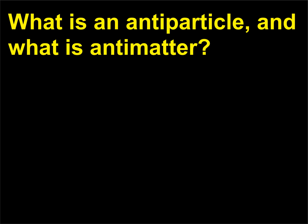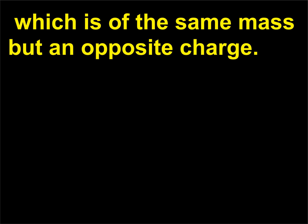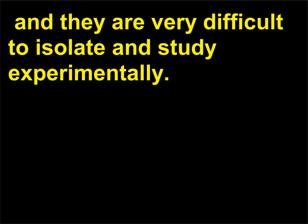What is an antiparticle, and what is antimatter? For most kinds of particles, there is postulated to exist a corresponding antiparticle, which is of the same mass but an opposite charge. These antiparticles have only recently been observed in laboratory settings for the first time, and they are very difficult to isolate and study experimentally.